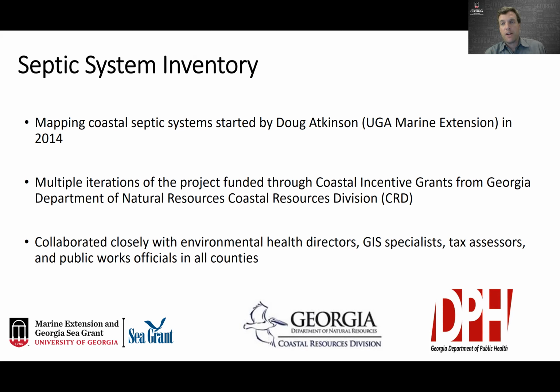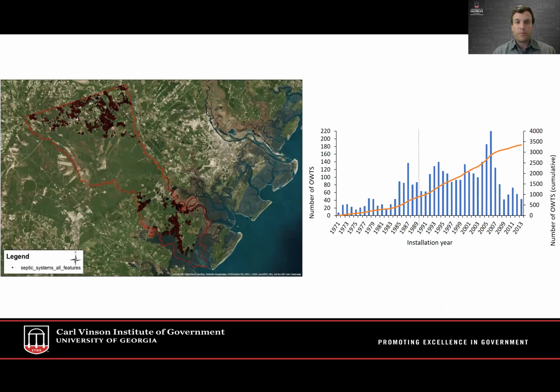This has been just a phenomenal project and a tremendous labor trying to collect and pull together and standardize some widely variable and sometimes difficult to decipher data, and then put it into a modern digital format where it can be integrated with lots of other data sources and used in studies like this. And it's really proven to be a really valuable source of information, and we're really grateful for that work. And so this is some of the output of that.